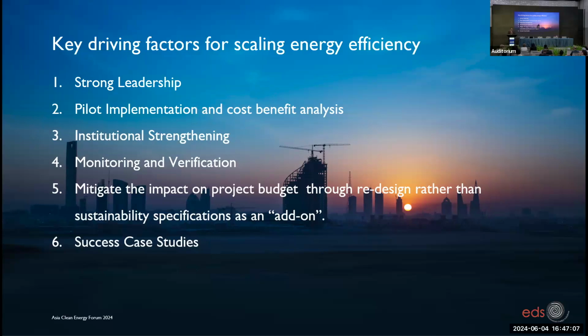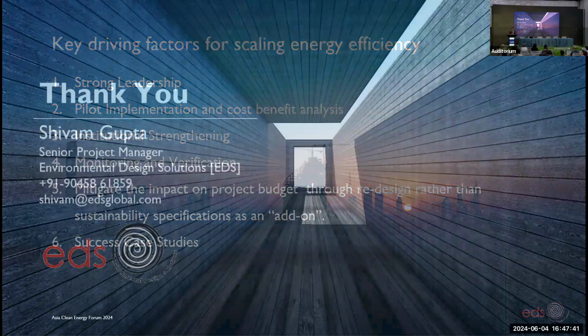The fifth one is that we should mitigate the impact on the project budget. If we integrate the EE features in the Lucknow Development Authority project, it resulted in an incremental cost of around 6 to 8%. But we proposed that instead of 4 units on a floor, we can build 8 units on a floor so that the cost of the stairs can be optimized. That's how we were able to bring down the project budget. And last, there are the successful case studies. We should publish our good work and share it with other public entities so that things can scale up. Thank you.